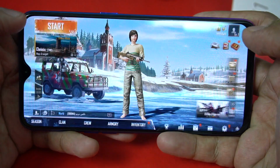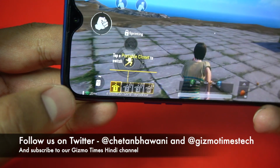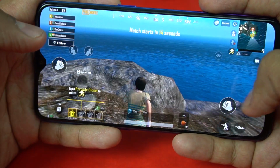So now let's start the game quickly. So the ping speed right now is about 20 milliseconds, which is the best internet speed that you get for this game. So there's no issue with the internet connectivity, everything is good. So we'll be testing out the graphics here.